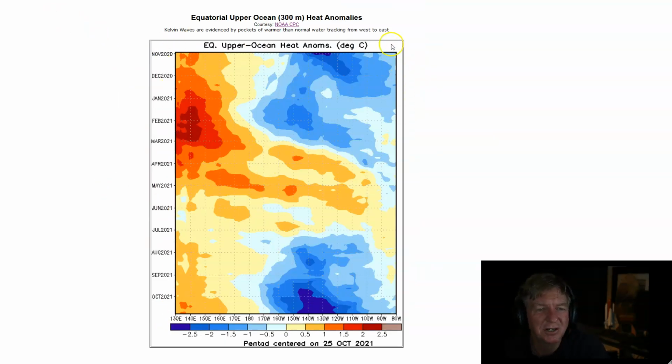West Pacific here, East Pacific here. Upper ocean heat anomalies. So it's relative temperatures in the upper 300 meters of the ocean. So it's not the surface, but it gives you an idea of the balance of where temperatures are. Last November, the peak of our La Nina, cold waters here at about 130 west.